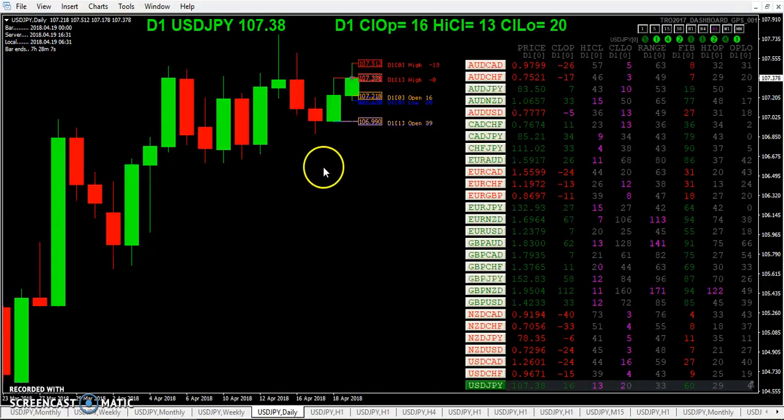And looking at the daily, you can see we had a break of yesterday's high, good for about 13 pips. I hope you took that trade if it came up, or when it came up for you. Maybe you don't trade the dollar yen, but anytime you see this trade, you take it, and that'll be in the 80% of your profit category.